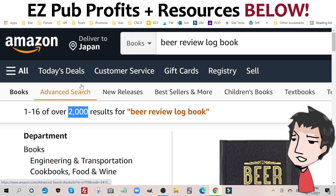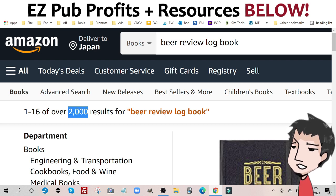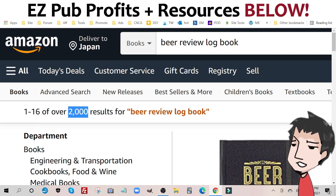And if I go to Amazon and I go to books and I put in beer review logbook, you can see that just like the report says, there's a 2,000 result count.